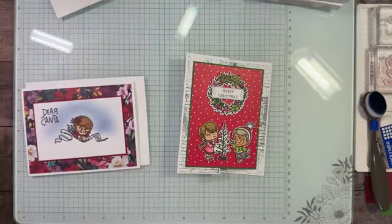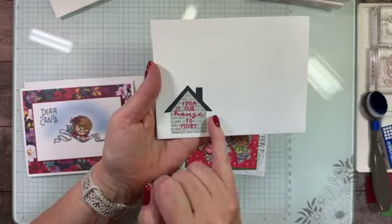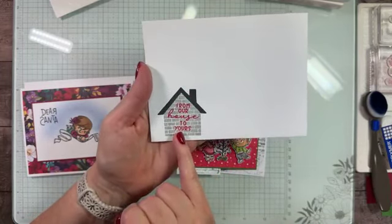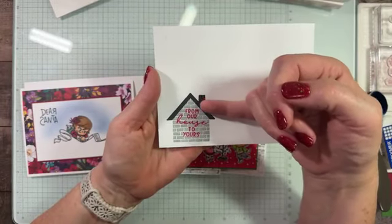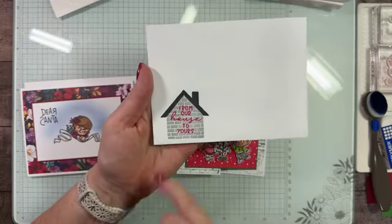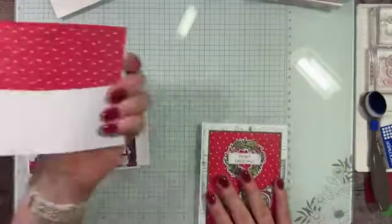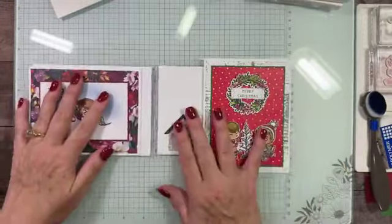Oh, and the envelope for this card, I took the Humble Home stamp set and I made the brick house, and then I did this in Smoky Slate. The roof is in Memento Tuxedo Black, and then I stamped From Our House to Yours on the house panel there. And on the back, I also have that matching. So there you have it.